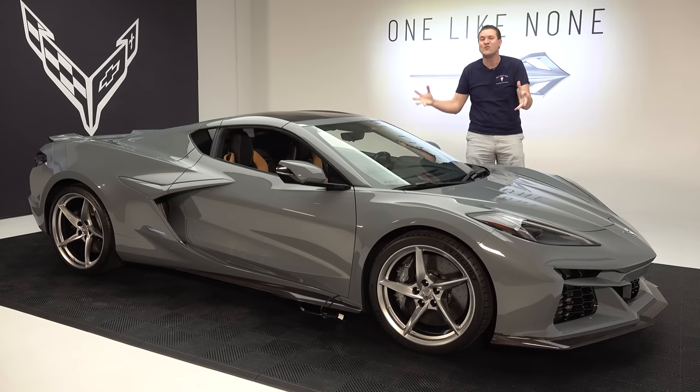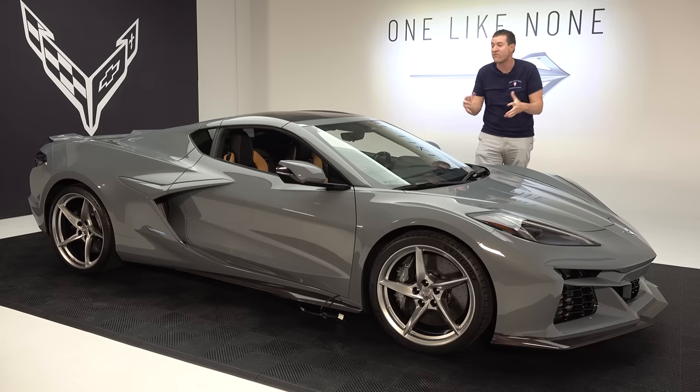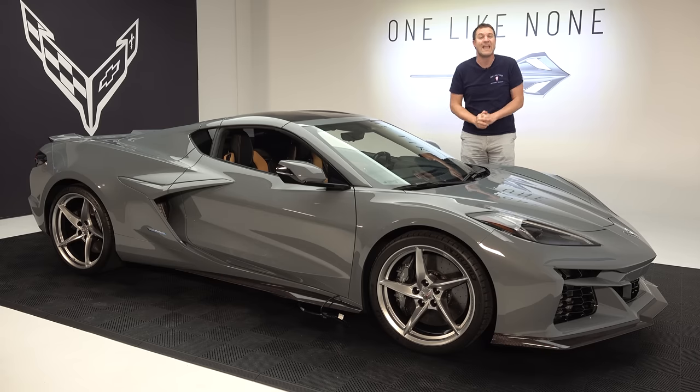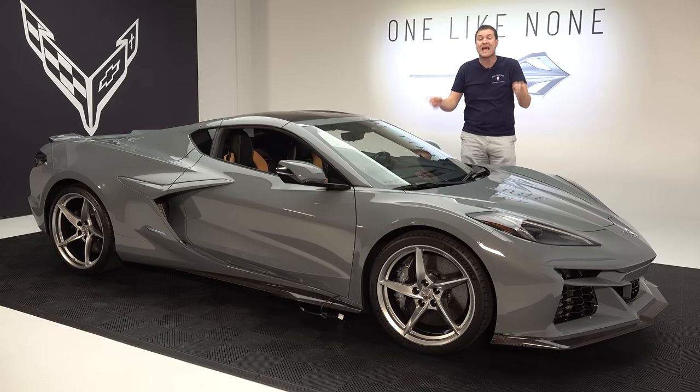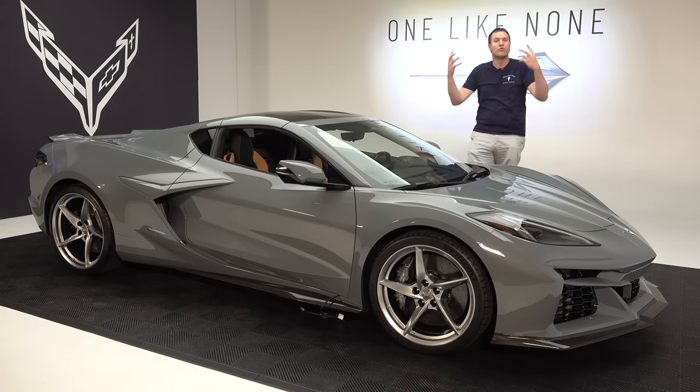This is a huge departure from the usual for the Corvette, frankly, just like the C8 itself. Like I said, I can't drive this yet since it's just a prototype, but I can't wait to get behind the wheel soon of the hybrid Corvette.